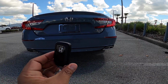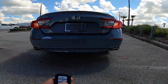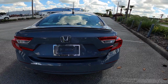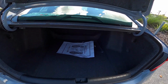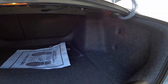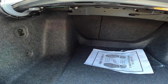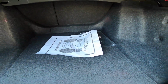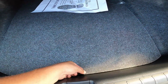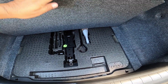Of course, we got the key here. The key is not bad, obviously it's just a standard, more modern Honda key. So let's go ahead and open up the trunk and check out how much room this thing has. So we got a bit of trunk space, not bad at all. It's a pretty good sized trunk, definitely more spacious than my E93 series. Definitely pretty good size room here, pretty basic. I don't see any type of connectors or anything back here. Here we got a jack, because we do have a spare tire underneath.